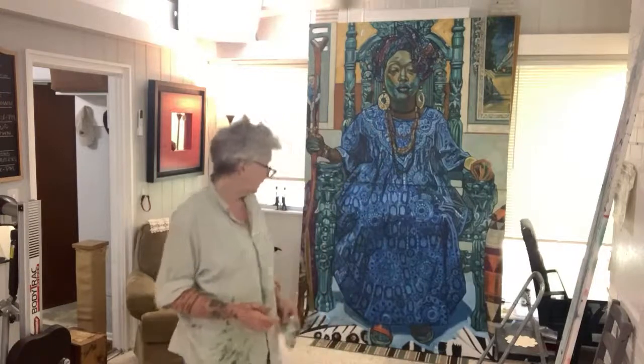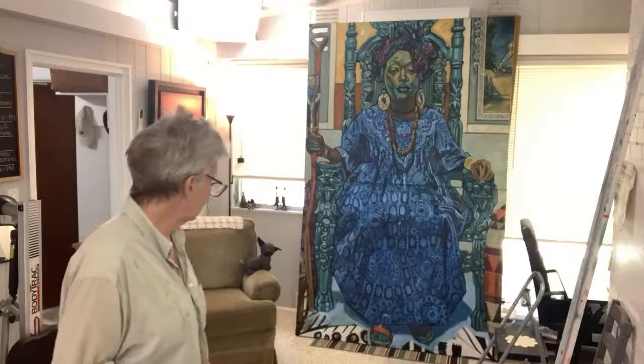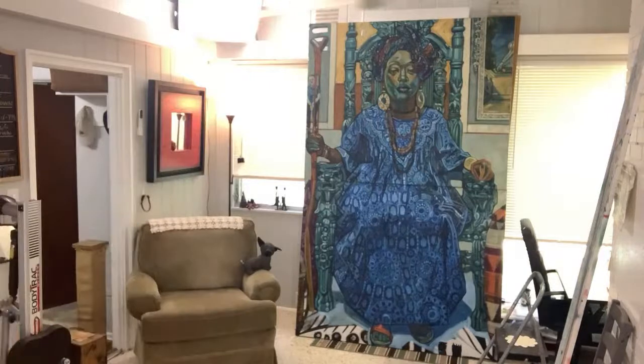As you can see, I'm not using the reference material now. Hopefully, with experience and my love of painting fabric, I'll actually get this right. Get the lights and the darks right, I mean.